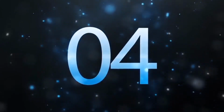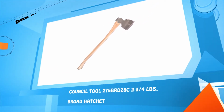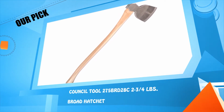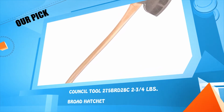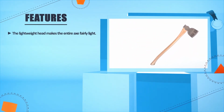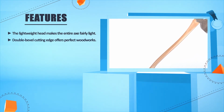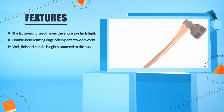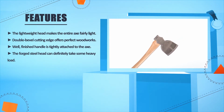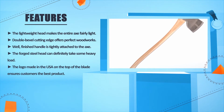Number 4. Council Tool 275 BRD2 8C, 2¾ pounds. Broad hatchet. The lightweight head makes the entire axe fairly light. Double bevel cutting edge offers perfect woodworks. Well finished handle is tightly attached to the axe. The forged steel head can definitely take some heavy load. The logo made in the US on the top of the blade ensures customers the best product.